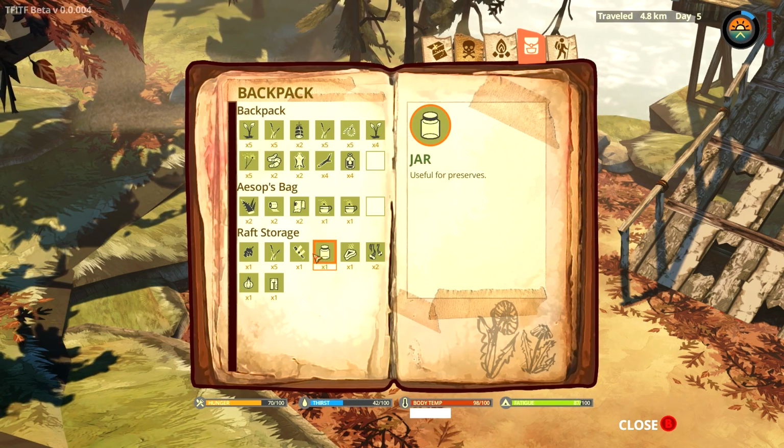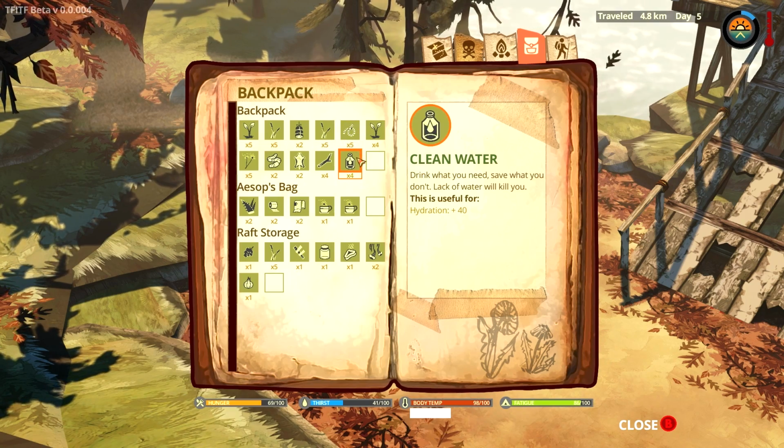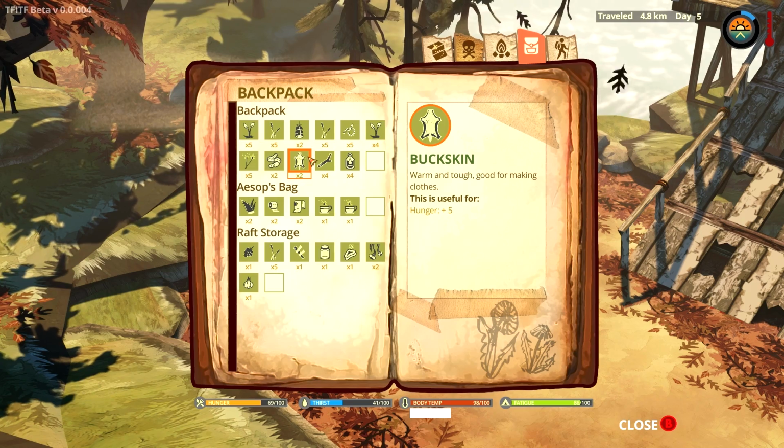I'm gonna get rid of it. I don't think there's any reason to use up inventory space on some of this stuff. It just seems kind of useless to me. We'll discard it for right now. We've got clean water. Probably a solid plan right now.